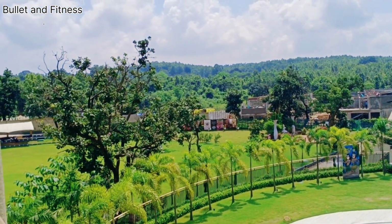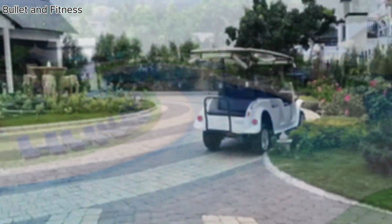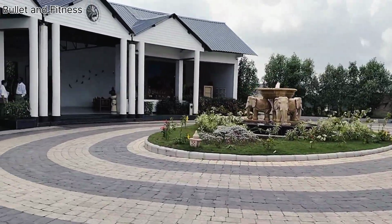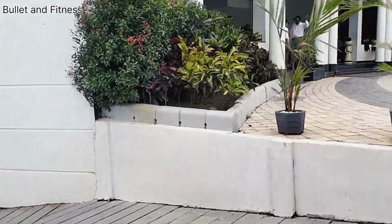Now before jumping into the scenic beauty of this resort, I would like to tell you the price that you have to pay for a night here. It will cost you around 5 to 6,000 rupees, and there are five types of rooms available here, like deluxe villa, bungalow, suite rooms, family rooms and executive cottage.